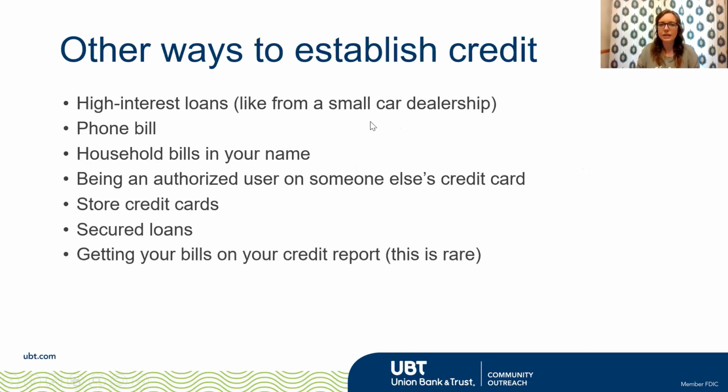All right. Other ways to establish your credit without using credit cards. High interest loans. Think small car dealerships, the privately owned ones. A lot of times you can get a car loan from them and get a car, but they have a higher interest rate involved in those loans. But they are willing to give those loans to folks that don't have great credit. The trade-off is you're paying higher interest. So it's not always a good idea. Just because you can doesn't mean you should.